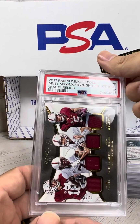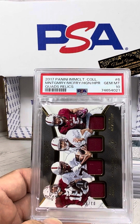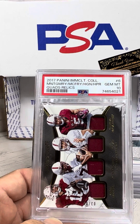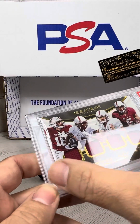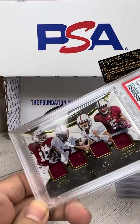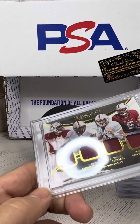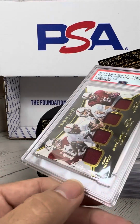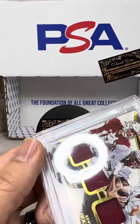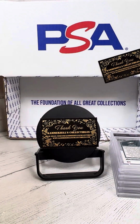Here's a Christian McCaffrey. Whoa, PSA 10. Got to be honest, guys, I think I've only ever received one other graded card from PSA that actually had materials on it that was graded a 10. But check this out. This has got 4 with Christian McCaffrey on the end on his rookie year there. So this is pretty impressive. Obviously, it also has Austin Hooper, Ty Montgomery, and Kevin Hogan. Pretty impressive. And that's numbered 3, see if we can lock it in there, 3 out of 99. Very cool, very cool card. I'm actually pretty shocked that came back so high.